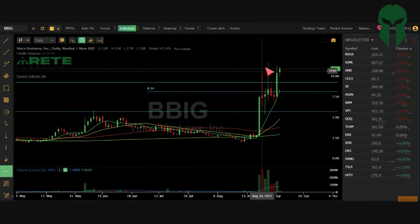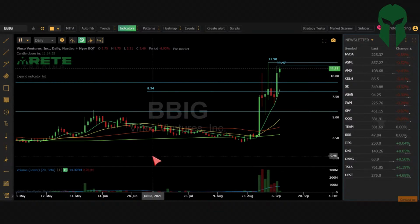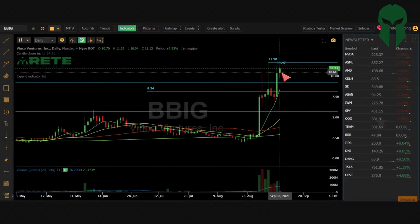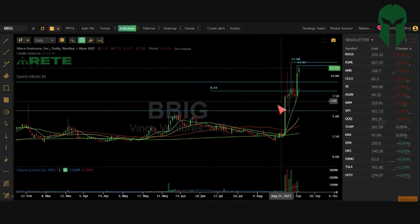Your real level that you're going to have to watch here is 1147. If you get through that, you're going to go to here, and then you're going to have to see how it acts. See this wick right here? The fact that this is filling in that wick already leads me to believe that 1147 and probably 1190 get taken out today. So it's a short-term trade. You've got to get in and out of it.